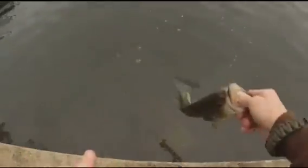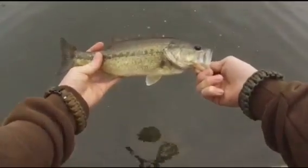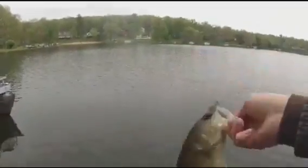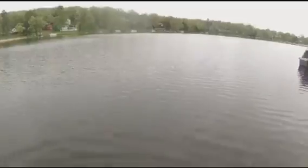Okay, roll. There it goes. Little bass there. Push back up for a sec. Little 3/4 pound. There he goes. I'll get back to you. Here he is one more time. Put him down here. There he goes.